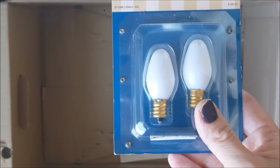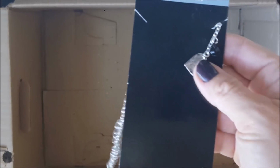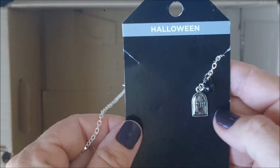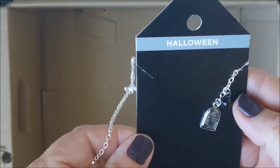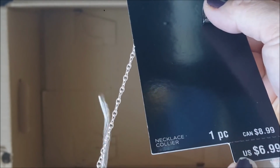2 light bulbs. Does not say the price. These don't even look like Michaels brands. Limex. And this looks like it's a broken necklace. It looks like a cute little charm was on it. Rest in peace, with like a little black charm. Retails for $6.99, but it is broken.